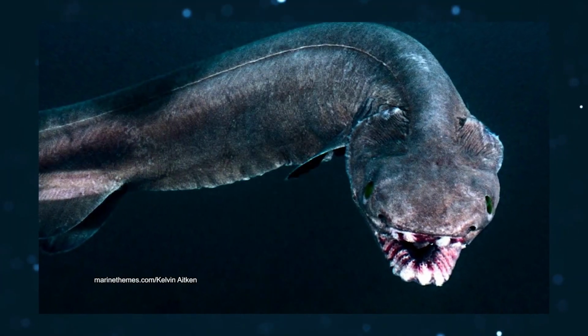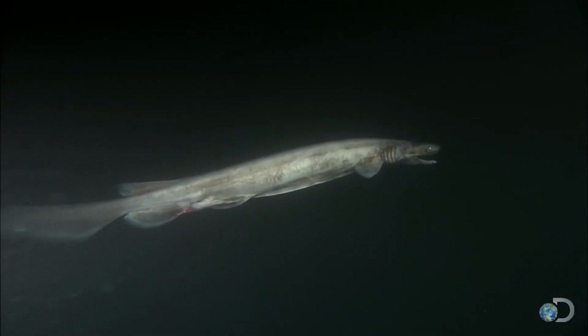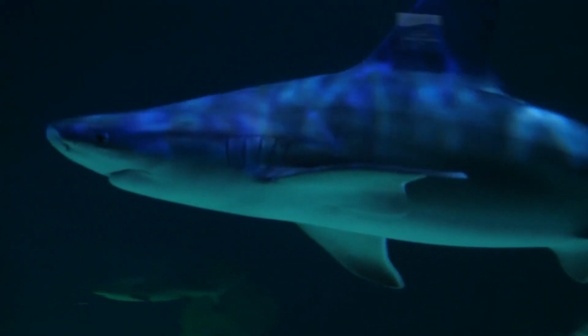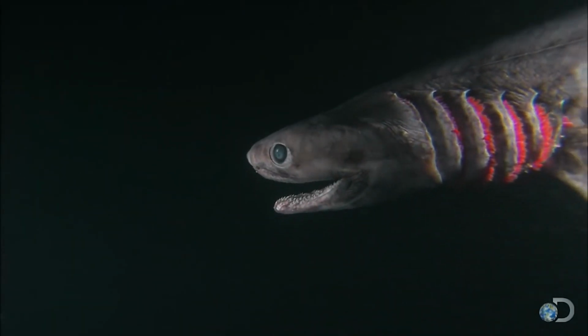The frilled shark is also a living fossil because they've been around for millions of years. And research shows that even though they are one of the oldest and one of the most primitive species of shark, they've not changed much even after millions of years.